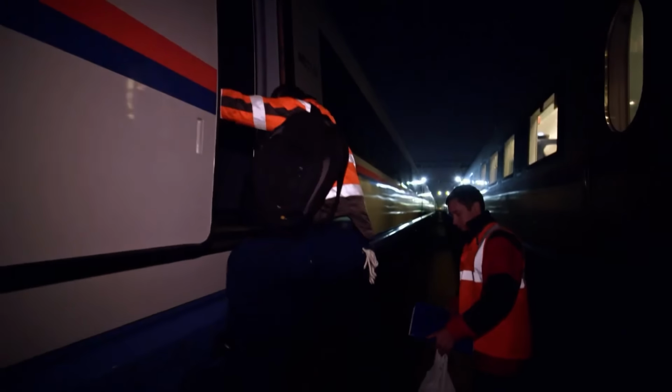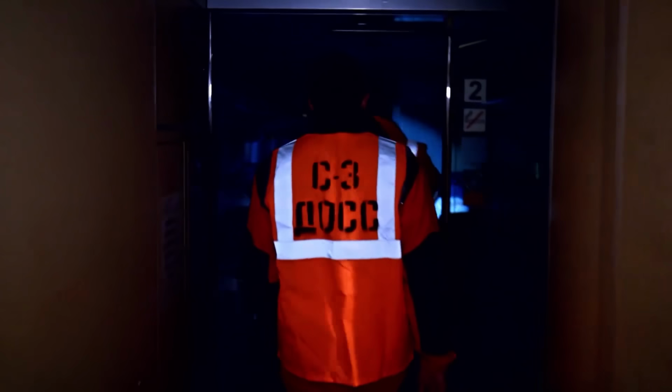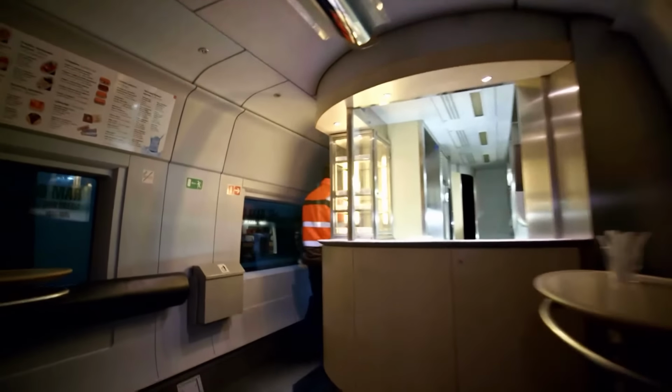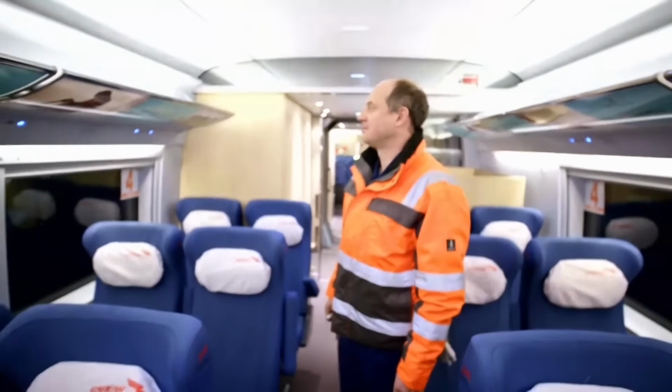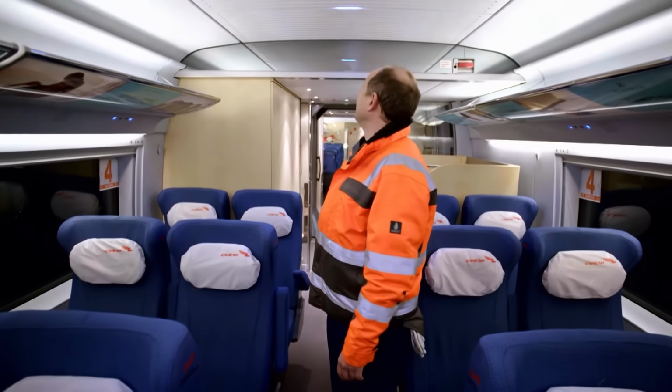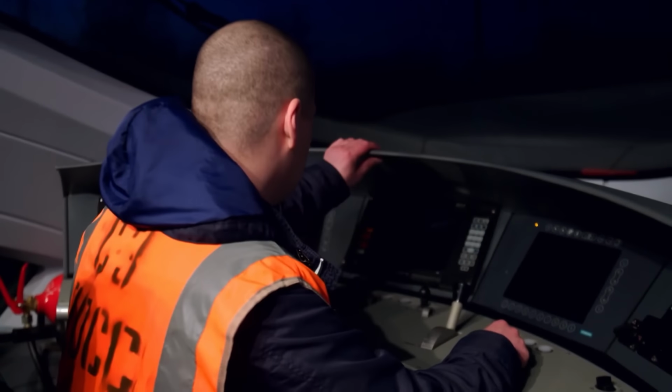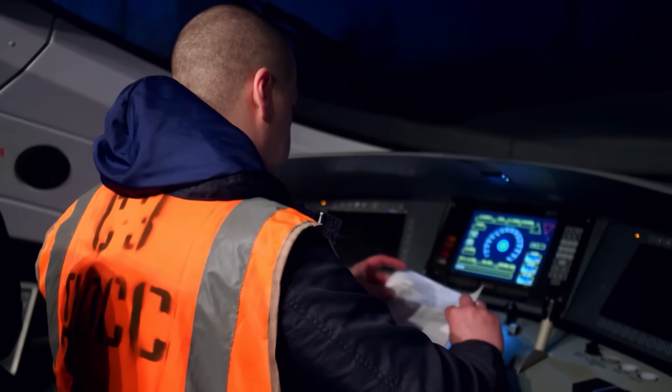Denis Sheremet and his team can only know if they have done a good job when the train passes the test drive. Have they successfully mastered the first major R3 revision of a Sapsan? The test driver has had special training. Ultimately, he helps decide whether the train is allowed to return to active service or not.